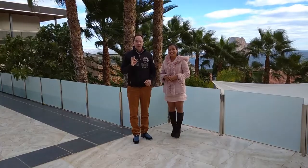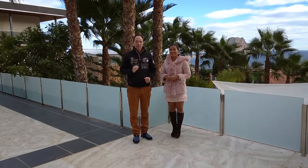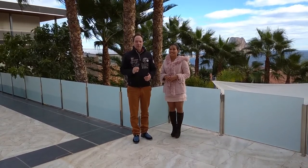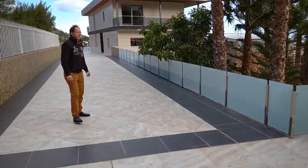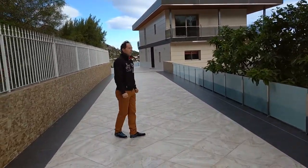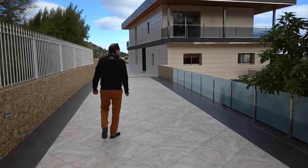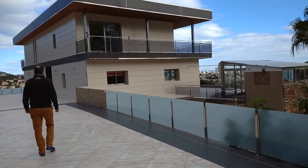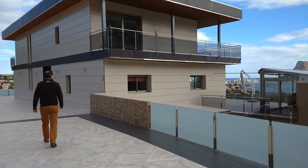Today I have for you a very nice villa here at the Costa Blanca, Calpe in Spain. Let's say that is the nicest villa of urbanization Mary Villa here in Calpe. Let me show you around. This villa has 5 bedrooms and 5 bathrooms. It's built on a double plot only 8 years ago, so it's still a fairly new villa. The views are really spectacular.